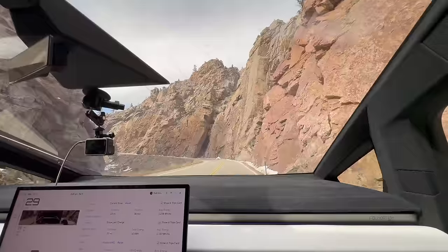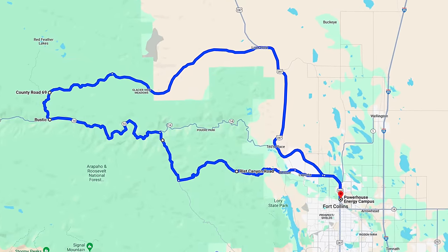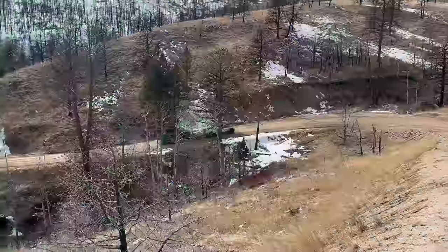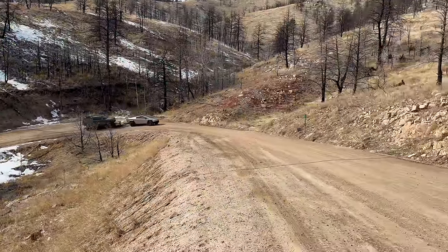And we even have a little bit of city and highway just to get a well-rounded picture as to a review of how an electric vehicle tows. It's 85 miles long, starting and ending from our office, taking advantage of some of the most beautiful landscape that we have right in our backyard. And oh, by the way, not only is it just pavement, we run dirt as well.